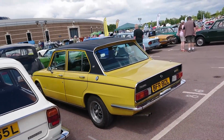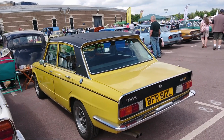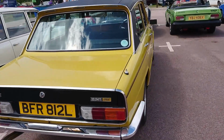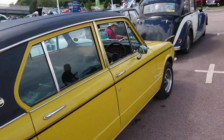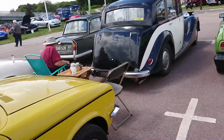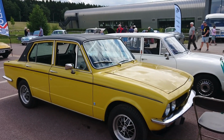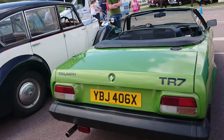Very, very nice early Dolomite Sprint. I think they came out about 72, 73, the Sprints. This will be one of the first. It's on an L. Very, very nice. I forget the name of this colour. Is it mimosa yellow? I always forget. Yeah, correct wheels, correct roof. Excellent.